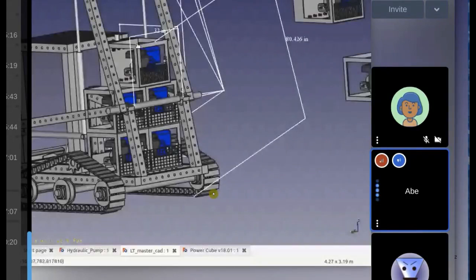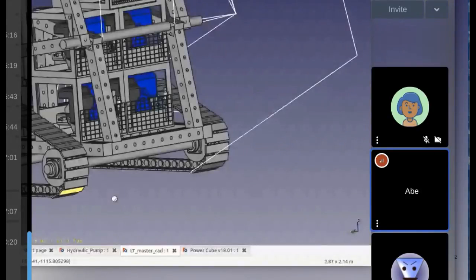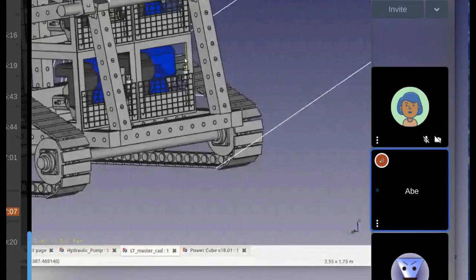I think I measured 80 inches. Is that 80? Okay, 80 inches. Yeah, let me take a look at that in more detail. I can't really comment. I'll take a look at that and get back to you to see what we can do on that. Is that all right? Yeah, okay, let's do that.